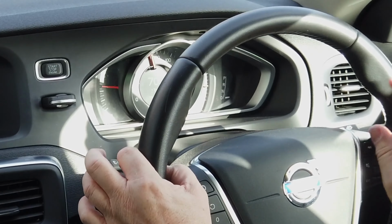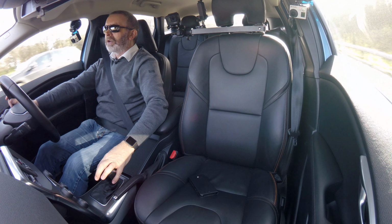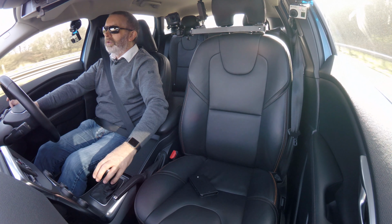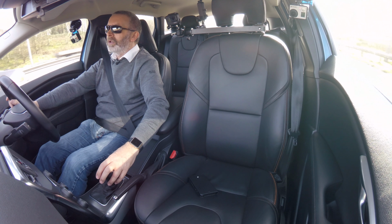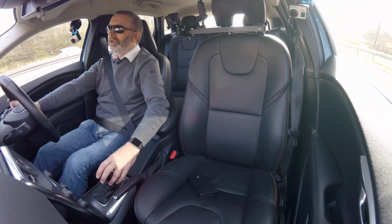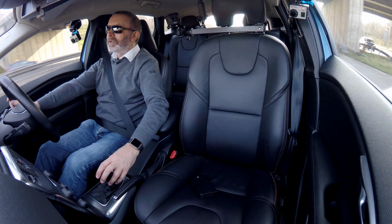You can also knock across like so. That puts it into sport. Immediately changes down to hold you in a lower gear as long as possible, so you can accelerate faster. And looks like we're slowing down to a crawl here, just as I put it in sport. Sport not so much.